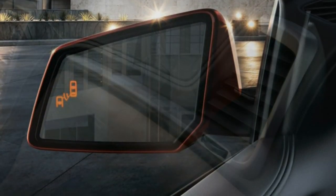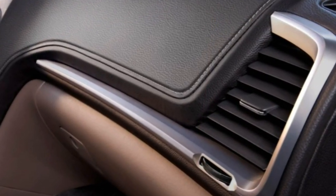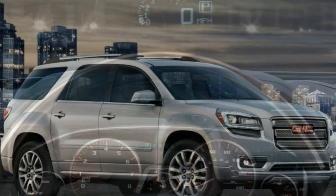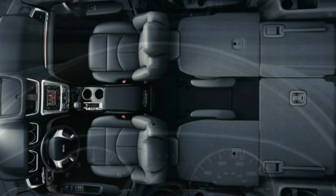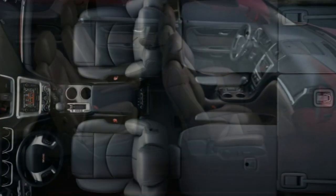The SLT1's Open Road package adds a dual-pane sunroof (a standalone option on SLE2 and both SLT trims), towing equipment, forward collision warning, lane departure warning and a navigation system. The Premium Edition essentially adds 20-inch wheels to the Open Road package.